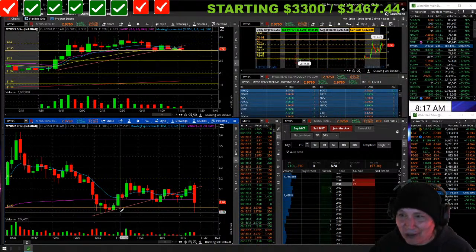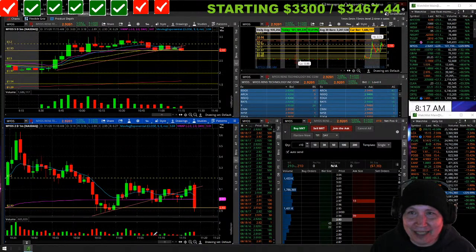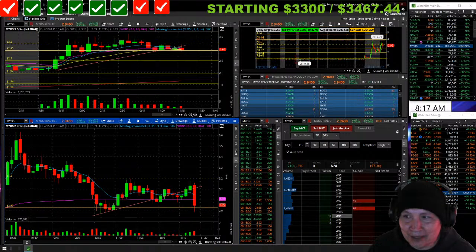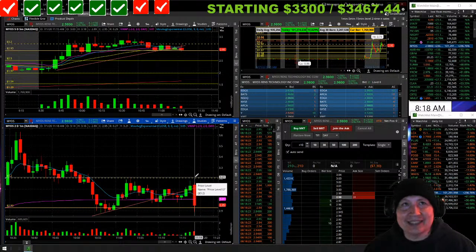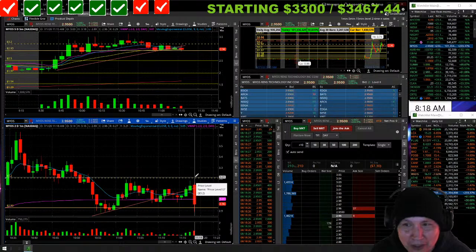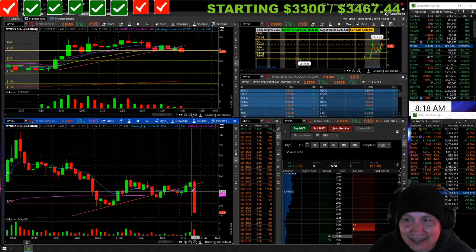Look at that thing. Drop down like a rock. The short sellers jumped right on top of that, right at the resistance. They said, no way is it getting back above 320s. No way is it getting back up there. Man, I was thinking above 320s, I'll look for a little pullback into the 320s if it gets up there.